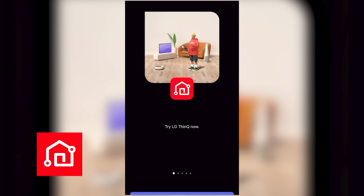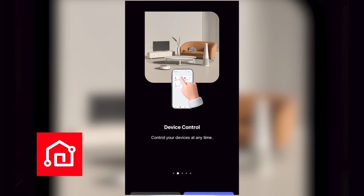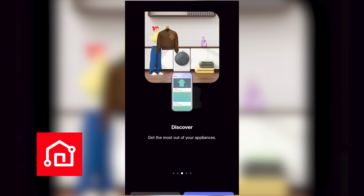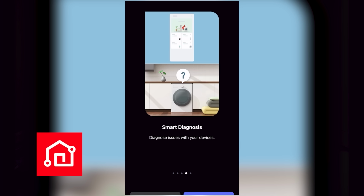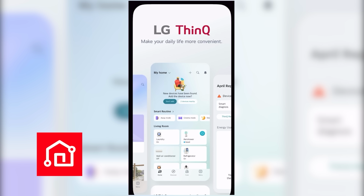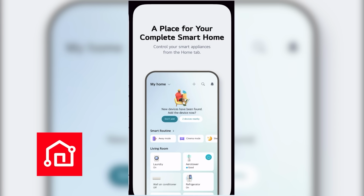So ThinQ is our app, our interface. A lot of folks have LG products in their homes: TVs, other laundry appliances, kitchen appliances. A lot of our product is Wi-Fi enabled. So with your soon-to-be new LG all-in-one washer dryer, you set it up and hook it up to your ThinQ app. You hook up your water heater, your LG HVAC products, and your appliances in the kitchen. As it completes the load, or if there's any issues, it's going to message you.